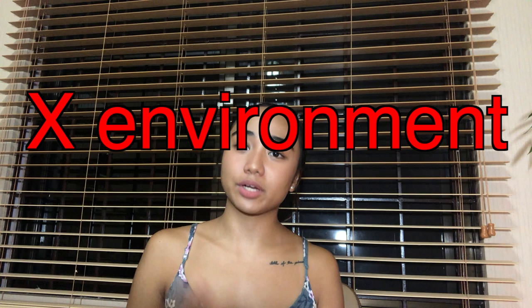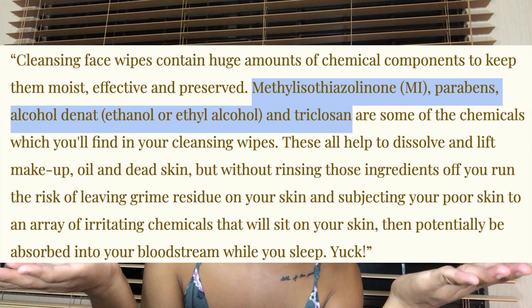It's bad for the environment because they're made up of non-biodegradable plastic fibers and they're key players in catastrophic sewer buildups. And then, it's bad for the skin naman because it contains many harsh chemicals that I can't even pronounce, and these are it. And these chemicals irritate the skin, which is why you should definitely get rid of makeup wipes.